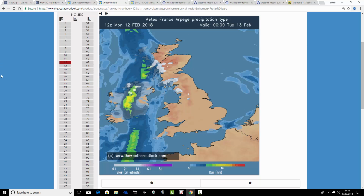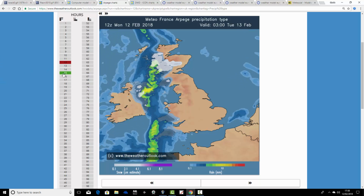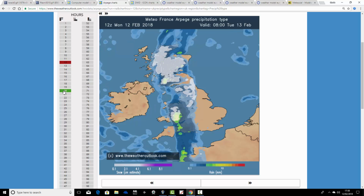This is the high-res ARPEGE model. A lot of rain in the west at midnight. That rain pushes eastwards, turning to snow across Scotland.